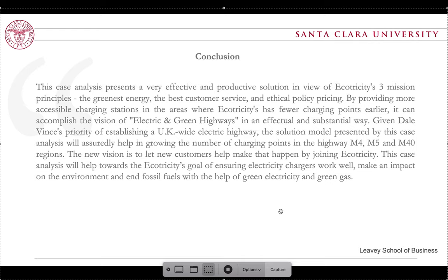The new vision is to let new customers help make that happen by joining Ecotricity. This case analysis will help towards Ecotricity's goal of ensuring electricity chargers work well to make an impact on the environment and end fossil fuels with the help of green electricity and green gas, to reach Vincent's vision of a Green Britain by 2030.